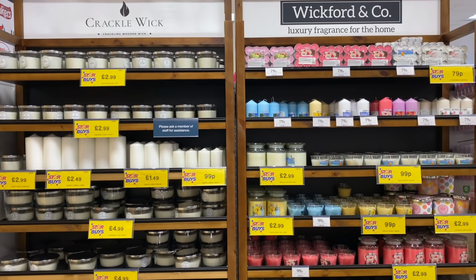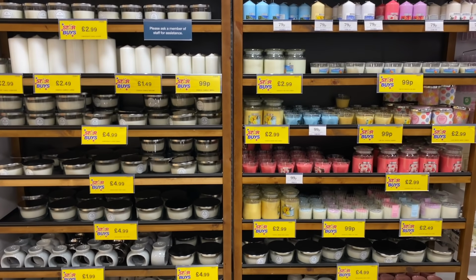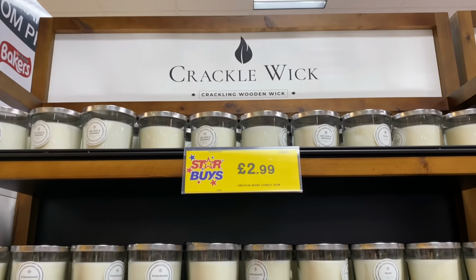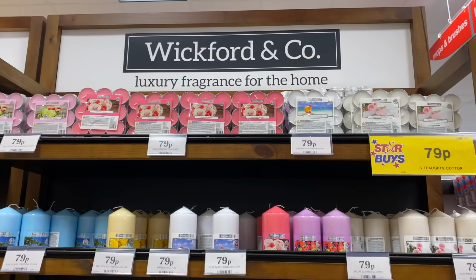Look, they've even got a candle mount. Absolutely gorgeous. Such a wide selection of candles. Guys, you need to get them now. You've got your crackle wick at $2.99. You've got your pomegranate. You've got also lime, basil and mandarin there as well.